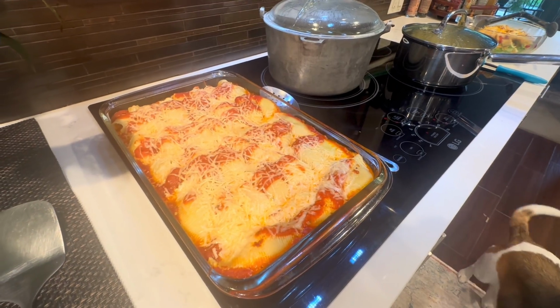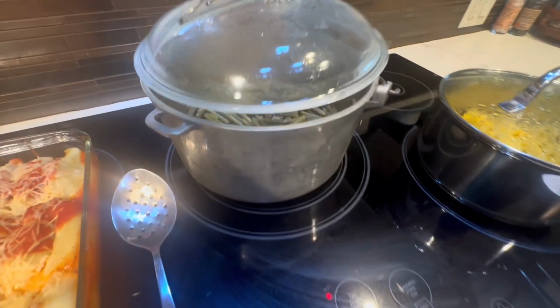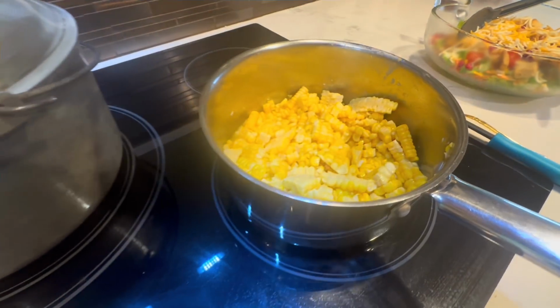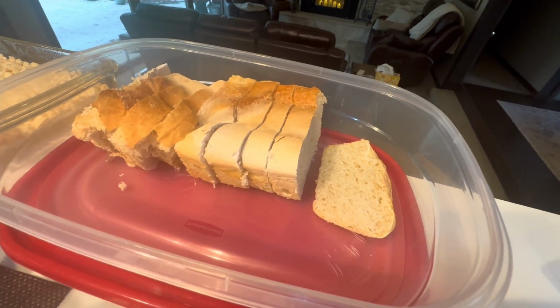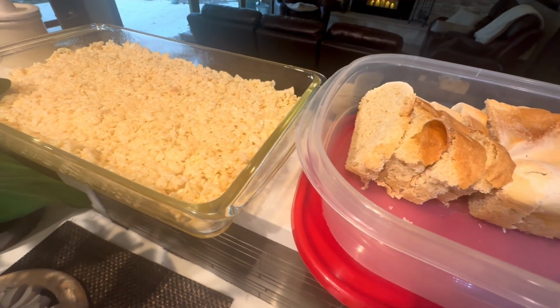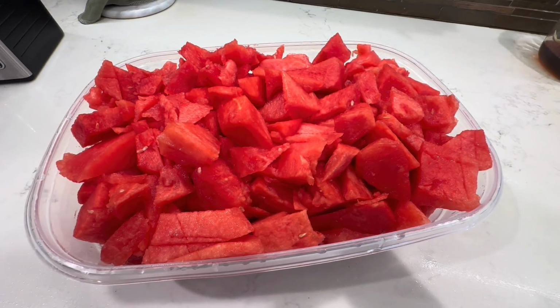Dinner tonight, stuffed shells, homemade green beans, which I canned, and corn, a salad, and I've got some bread, and for dessert we have Rice Krispie treats that John Wayne made. I think we got a winner on the watermelon.